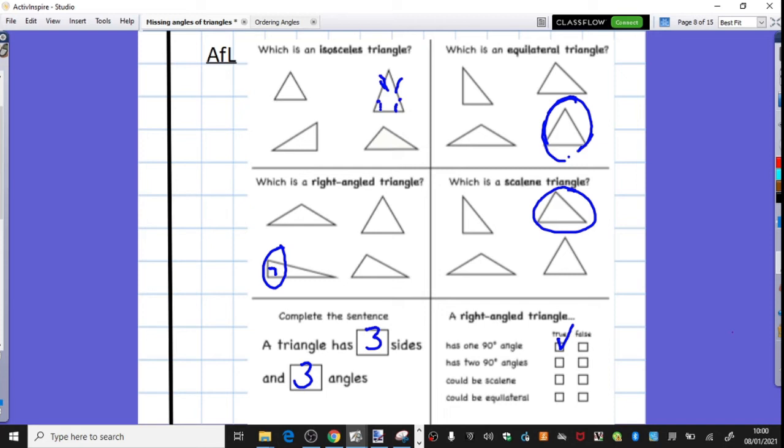Does it have 2 right angles? Well, it doesn't have 2 right angles, and this is a piece of information that's going to really help us today. It doesn't have 2 right angles because angles in a triangle equal 180 degrees. And if 2 angles in the triangle are both 90, that already makes 180 degrees, and there's still a further angle. So we've got false there.